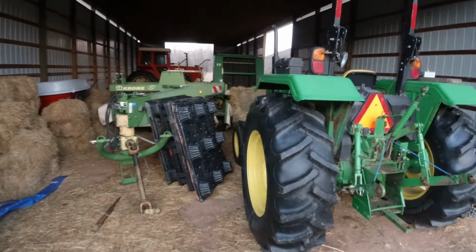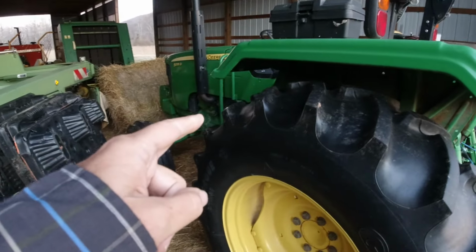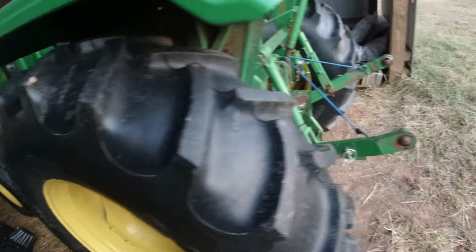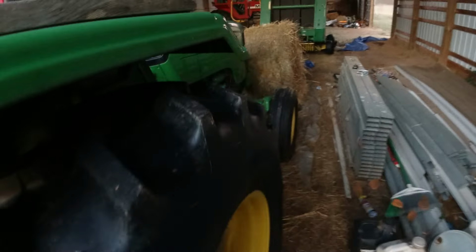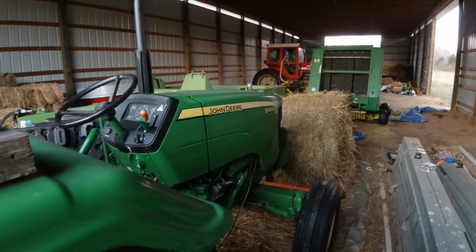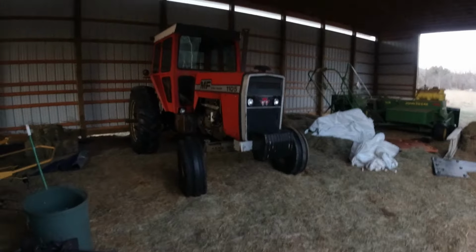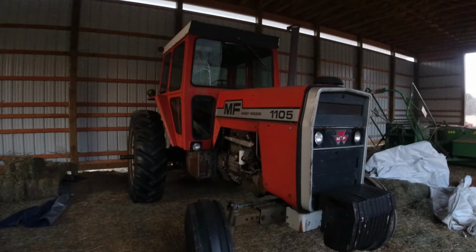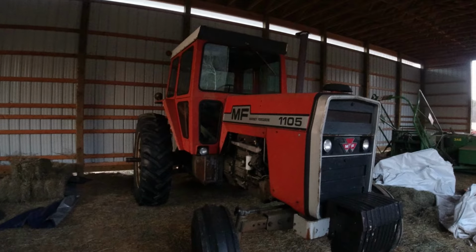Wouldn't mind having another one of these with a loader. Here in the barn, we got the John Deere 5055D. This is the backbone of the farm. This is a great tractor. Wouldn't mind having another one of these. And back here off the center door of the barn is the Massey 1105. I wouldn't mind having another one of those.